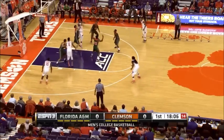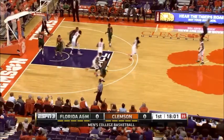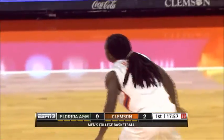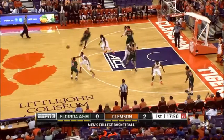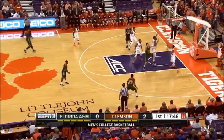Noko outside. Hall will drive it into the paint, put up the floater, and knock it down. So Rod Hall gets our first points of the night. Comes at the 18:02 mark. 2-0 in favor of Clemson. 76th career start for Hall tonight, and the guys matching up against him have 0 or 2 minutes worth of play. 3 ball, no good.